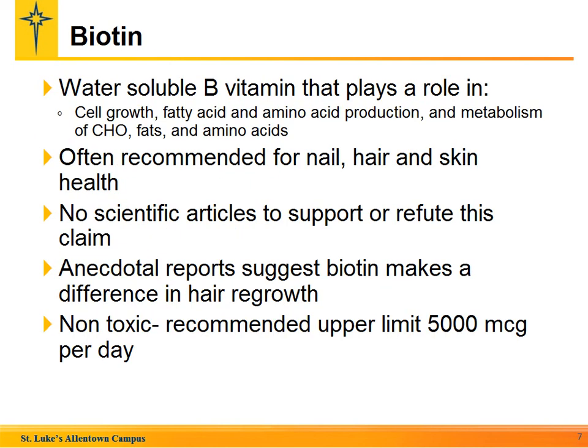Biotin. Biotin is a water-soluble B vitamin that plays a role in cell growth, fatty acid and amino acid production, and metabolism of carbohydrates, fats, and amino acids. It's often recommended for nail, hair, and skin health. There are no scientific articles to support or refute this claim. Many anecdotal reports suggest biotin makes a difference in hair regrowth.